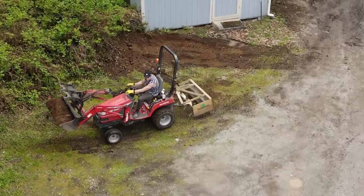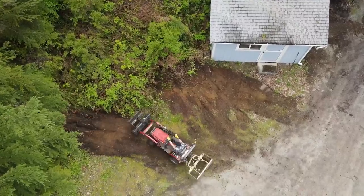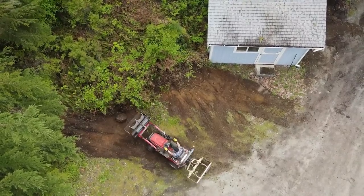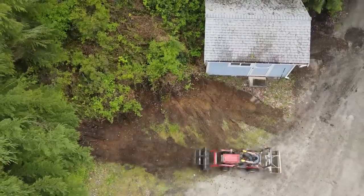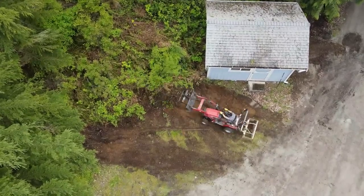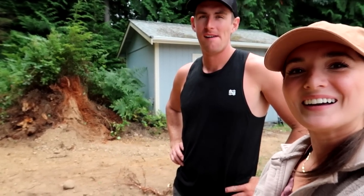So Weston's already been hard at work with the tractor, moving some dirt. Before he got started, this area next to our well pump house was a little hill that had a lot of vegetation and small trees on it. He's been working to clear stuff out, but then he ran into a stump. We're going to get it out.